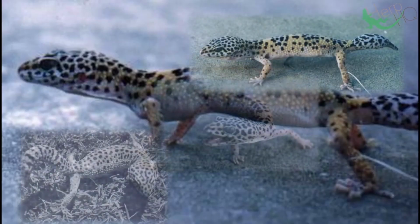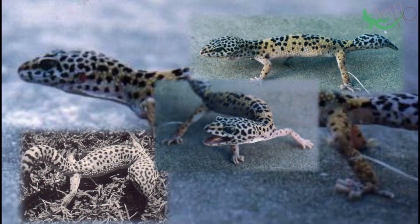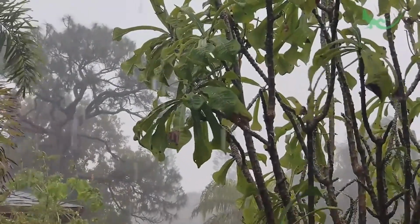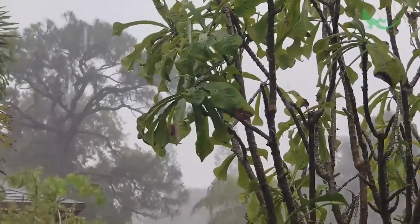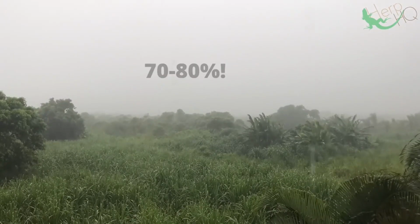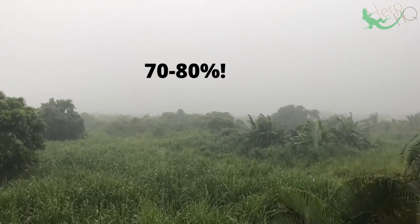Both in temperatures and the amount of moisture. Who would stereotypically imagine leopard gecko and monsoon being discussed in the same sentence? But they absolutely do experience things like monsoons.